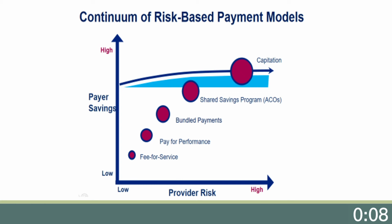Bundled payments are sort of in the middle along this spectrum, and they're important to understand, particularly because the Center for Medicare and Medicaid Innovation, CMMI, has been using bundled payments for some time now as a reimbursement method.